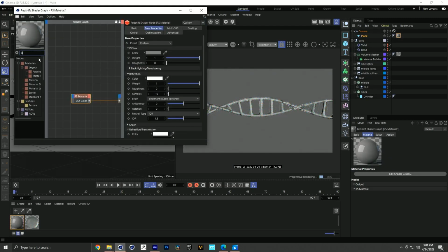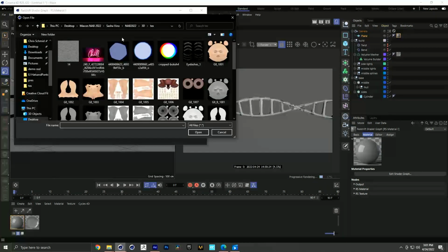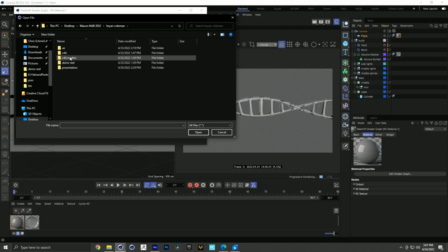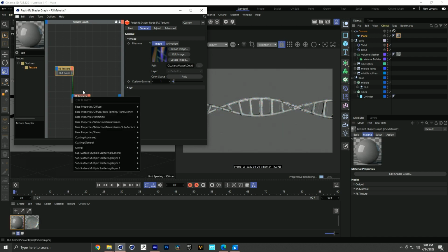And then type in texture to create a new texture node. And then under general, I'm going to have to find my texture really quickly, which I think should be right there. So I have this back plate that I use to light it, which is also the base of my After Effects comp. So I'm using the same thing, and you'll see that in just a moment.